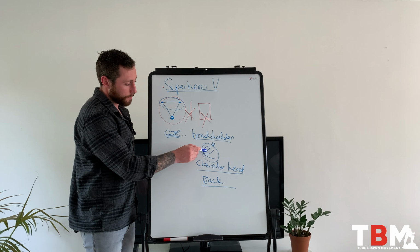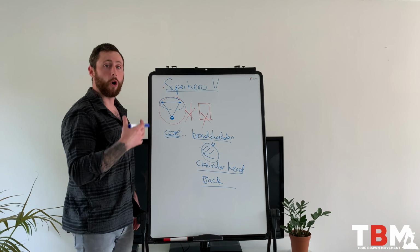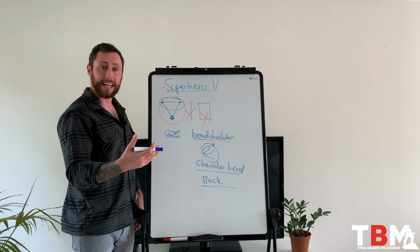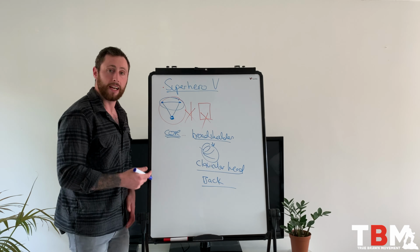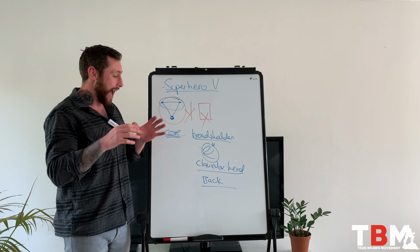So reverse flies, lat raises and front raises to give us those broad shoulders, as well as the compound lifts that should be in our exercise anyway. Then we've got the clavicular head. The way you hit that is with incline chest movements, right? So incline press, absolutely perfect.